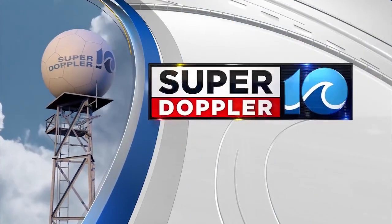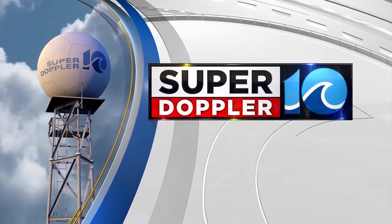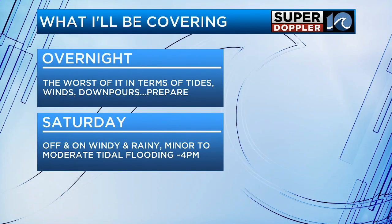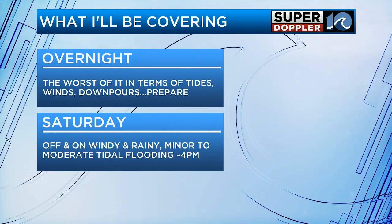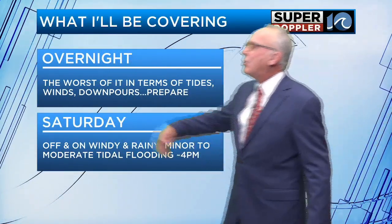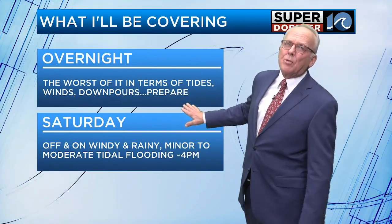Now, your Super Doppler 10 forecast with Chief Meteorologist Emeritus Don Slater. Okay, take a look at what I'll be covering here in the next few minutes. What we've got going on during the overnight hours is the possibility, well, not the likelihood, really, this is going to be the worst of it in terms of tides, winds, downpours. Prepare as you can for this whole situation.